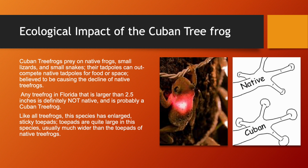And so, the ecological impact of the Cuban tree frog. Cuban tree frogs prey on our native frogs, small lizards, and small snakes. Their tadpoles can outcompete native tadpoles for food and space, and they're believed to be causing a decline in our native tree frog population currently. Any tree frog in Florida that is larger than 2.5 inches is definitely not native and is probably a Cuban tree frog.